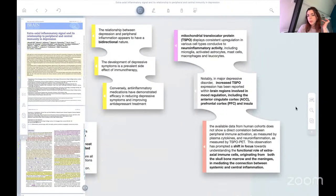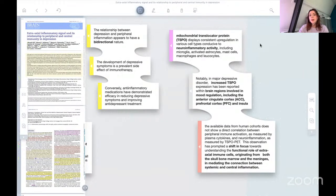And the way that people before have looked at neuroinflammation is through the mitochondrial translocator protein, which can be detected, not directly, but we have a tracer that can be injected, and with PET imaging, we can see if this protein is being synthesized. It's synthesized by a bunch of cells, and in depression specifically, it has been shown to be upregulated in the anterior cingulate cortex and prefrontal cortex. So essentially, we have brain inflammation, and there's also been shown to be a general immune reaction, but these two are not really correlated. So we don't know how the two of these are communicating, or how they're influencing each other.